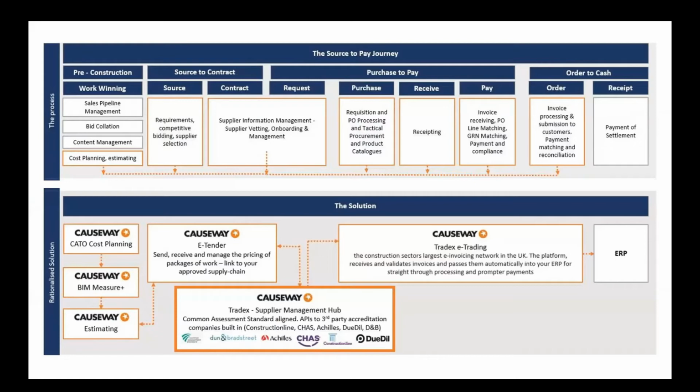So I've just used the same graphic from previously with the key parts of the source to pay journey. Our source to pay solutions are designed to seamlessly integrate and transfer data from the earliest planning phase of a project right the way through to payment. And I think that's something that's particularly important when you're looking to digitize any process: how does that data flow within your business? You might still be working in all these little silos. How does it flow throughout the complete process?